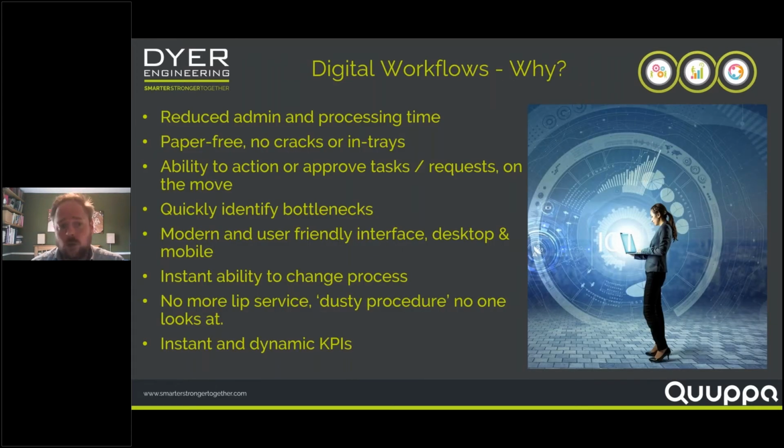So benefits of digital workflows: obviously with any workflow, if it's digitized, it's possible to monitor it, identify bottlenecks, address those, see where things are holding up, and then you're looking to improve them. Have we got the right resources here? Who's doing what and when? You just get that clarity to it.